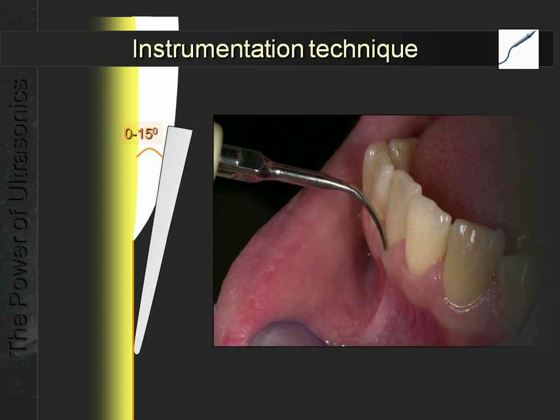So it's coming back. This is not so uncomfortable for the patient, and it will be difficult to instrument the distal aspect of the last molar when holding it parallel. So then you can use the inner aspect of the instrument, but never use the front. A patient won't like it, and if you listen to it, it will make a lot more noise than if you hold it parallel to the surface.